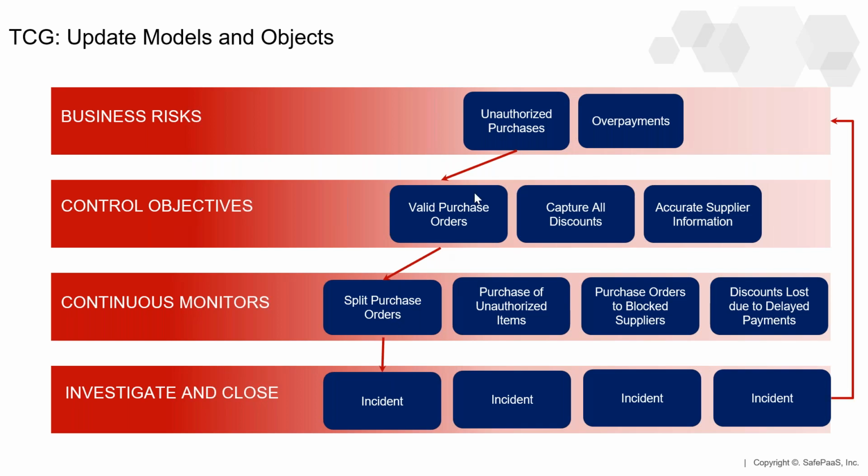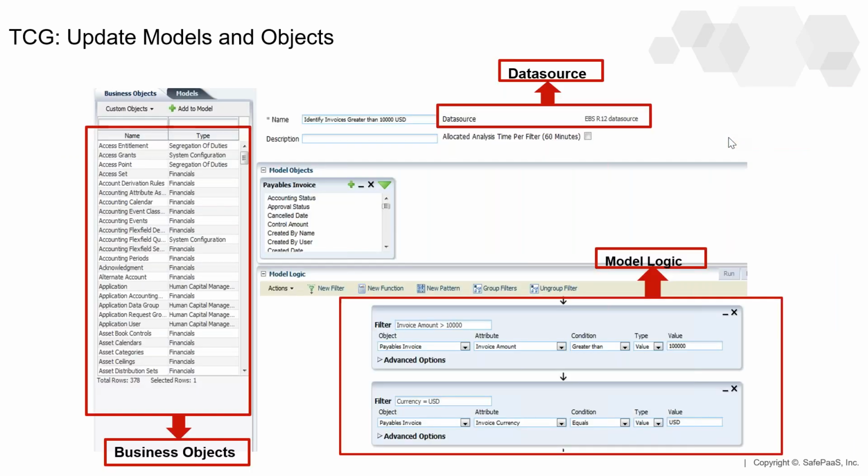So this is an example of how it works. It traverses through business risk, goes to incidents, and is reported back and highlighted to the business. And from a functional standpoint, this is what a TCG screen looks like. So if you're using TCG, this would be very familiar to you. There's the data source, which will move from 12.1 to 12.2. And it uses ODI, by the way.